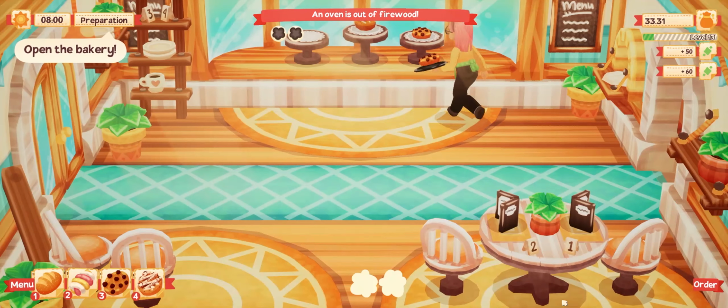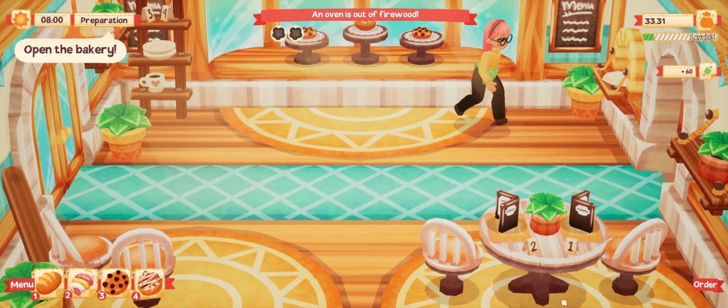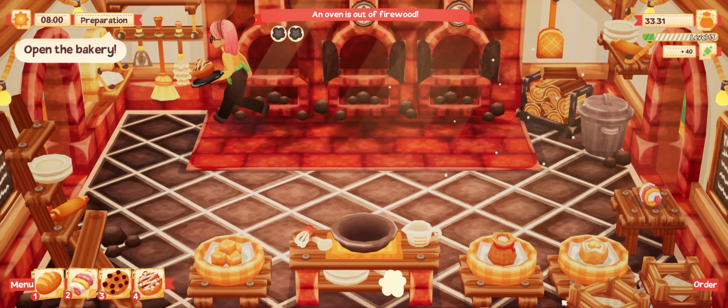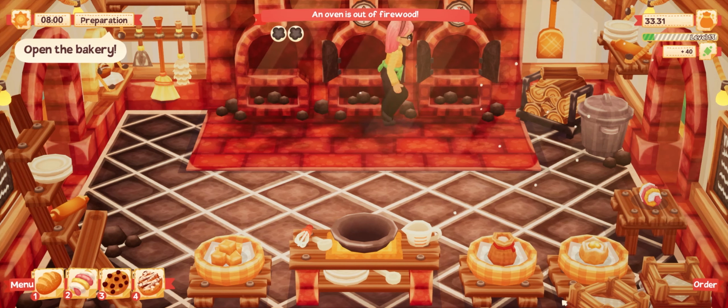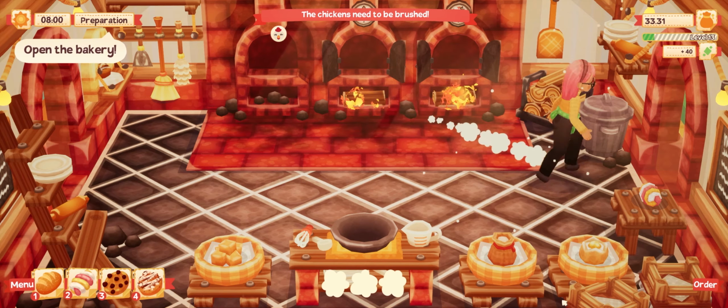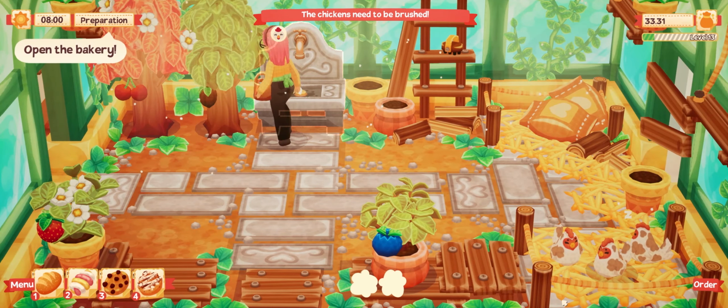Yeah, again, when they run out of firewood, is that fine? Can I just... they don't burn. Guess it's fine. Okay. Then let's make sure we clean the bag. Yeah, everything just went to shit.